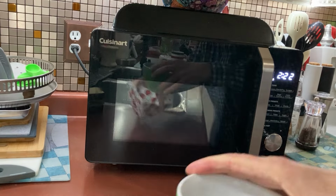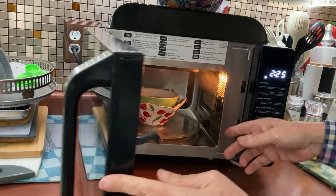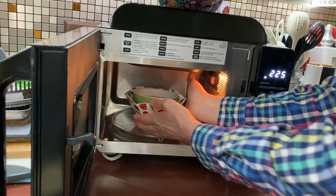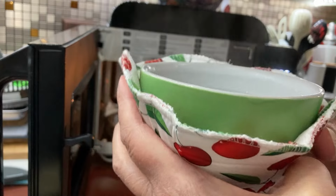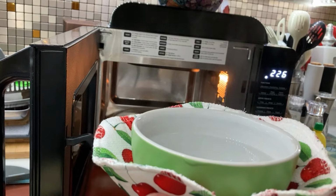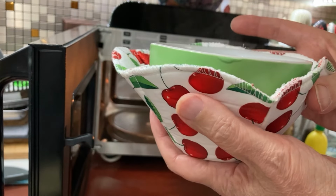So I'll heat up some water. Okay, so the water is done, and it's hot, it's steaming. Let's see how easy it is to take the bowl out. It is perfect. I can totally hold this bowl, and yet if I feel the bowl, yeah, I would not have wanted to lift that bowl out without this. So yeah, actually I'm impressed.